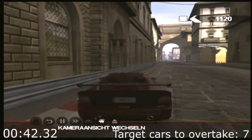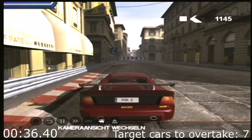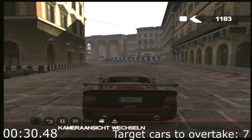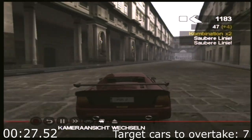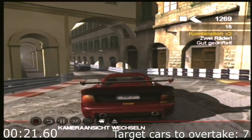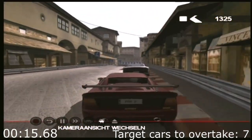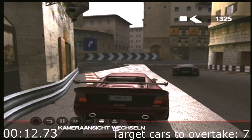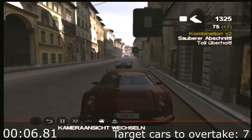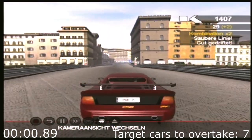And now going for the last one, which most certainly will be the 575 Maranello. Okay, half a minute left. Over 1,000 kudos points by now. Yeah, there it is. 15 seconds left? Still didn't get passed by, but now I did. Yeah, with the Noble it was relatively easy.